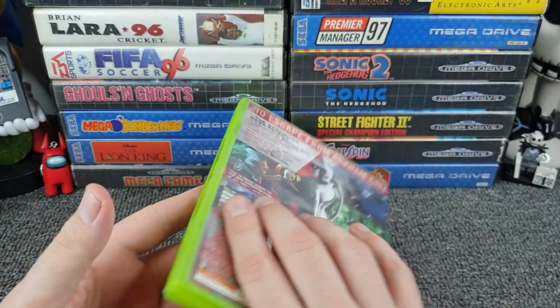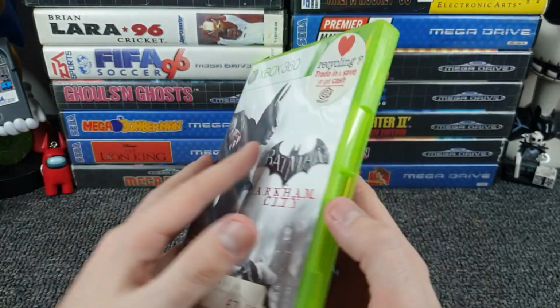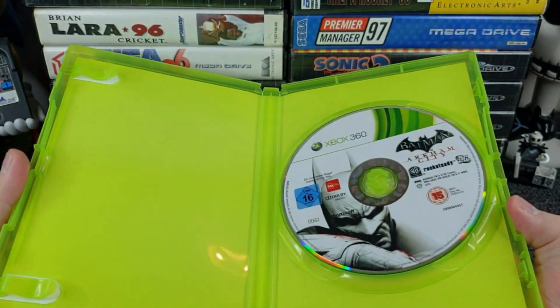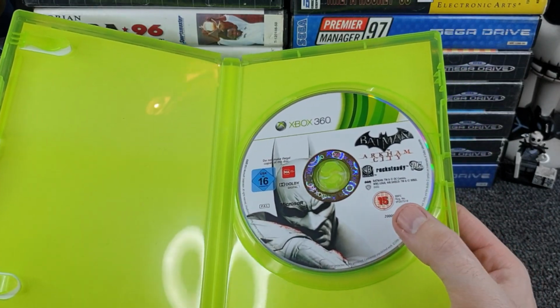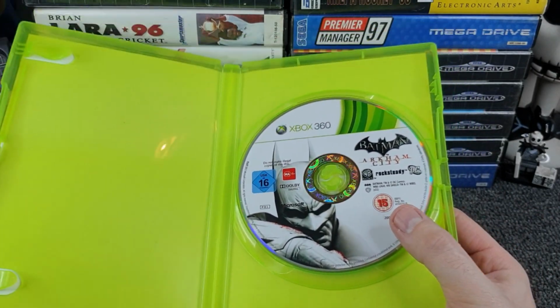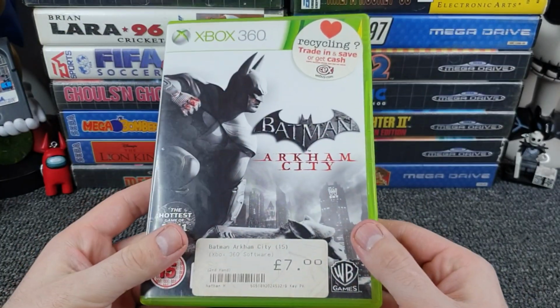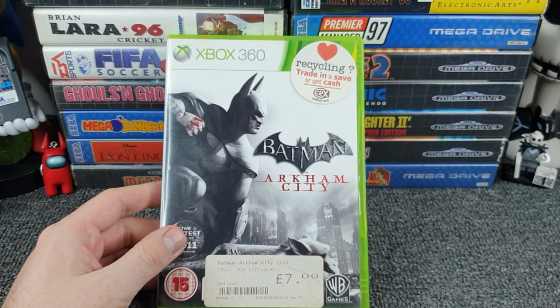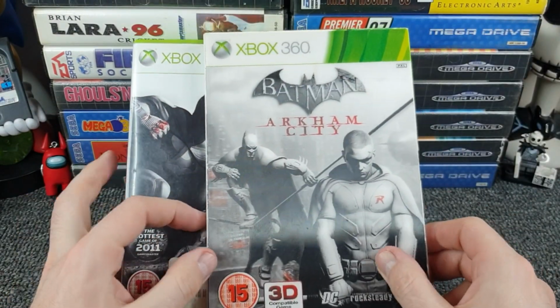Anyway, it turned out basically my copy of Batman Arkham City didn't work. So lo and behold, I went into a charity shop like a week later, and for £1 I picked up a copy of it. Now, it doesn't have a manual, doesn't bother me because the one that it's replacing does, and it's got the disc in obviously, and it works, this one, because I've unlocked the achievement and I've got further than my original copy would allow me to. I do still have my original copy. It has a lenticular cover, so I'll be keeping that obviously.